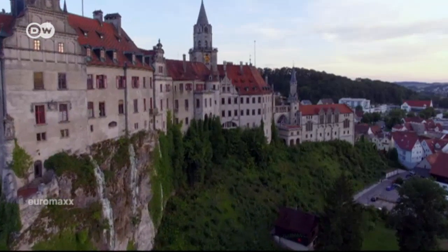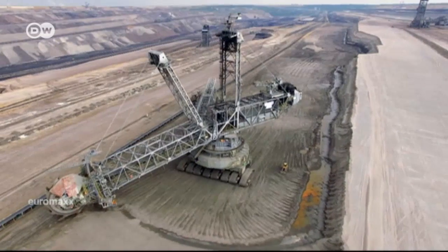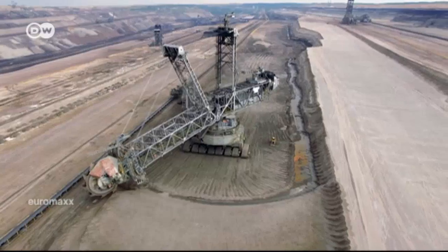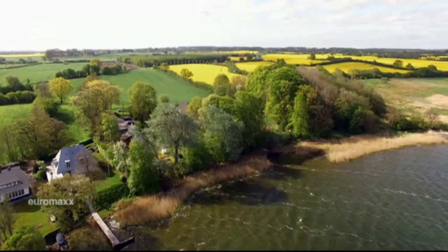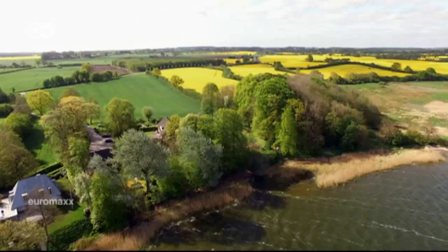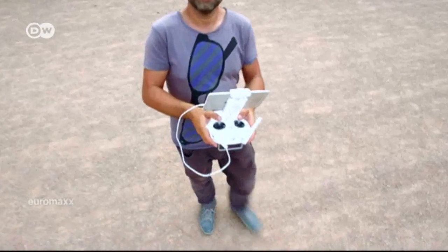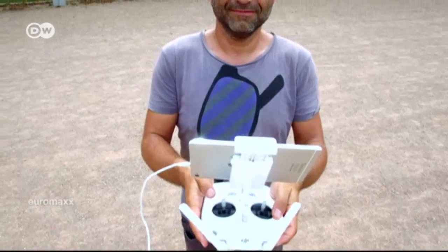Whether a lush mountainous region in southern Germany, an open-pit coal mine in North Rhine-Westphalia, or the rapeseed oil fields in northern Germany, these are pictures that you won't see often. They were taken by photographer Andre Gutzmann. He's best known for his documentary films, but Deutsche Welle commissioned him to shoot drone videos all over Germany.